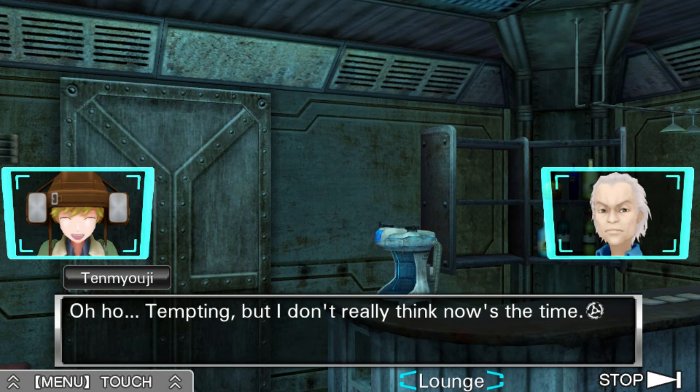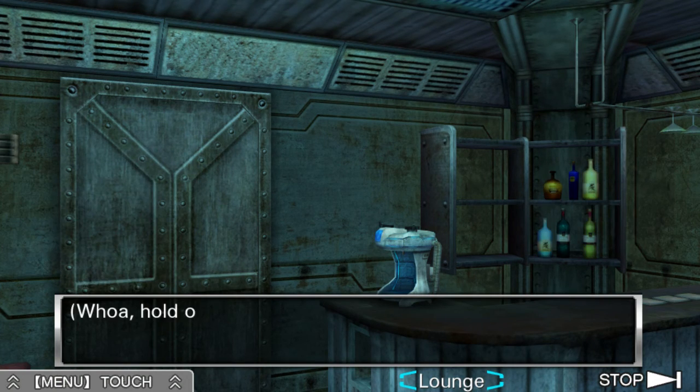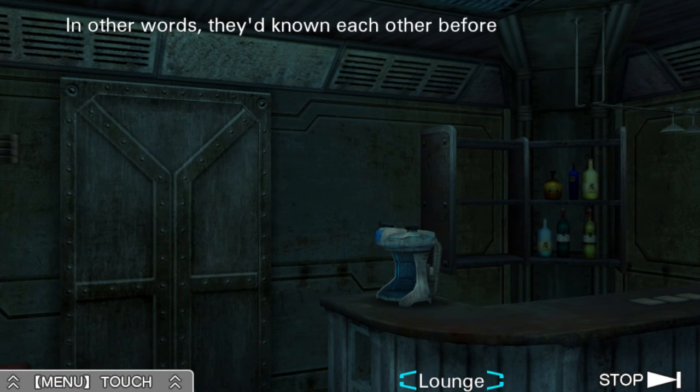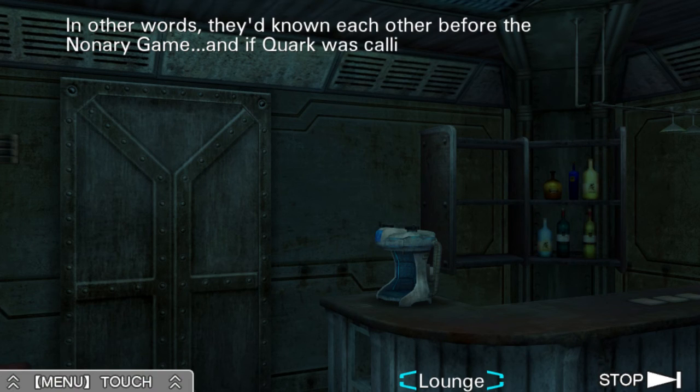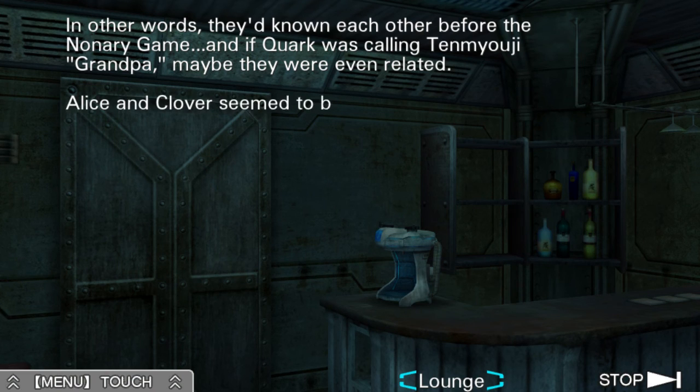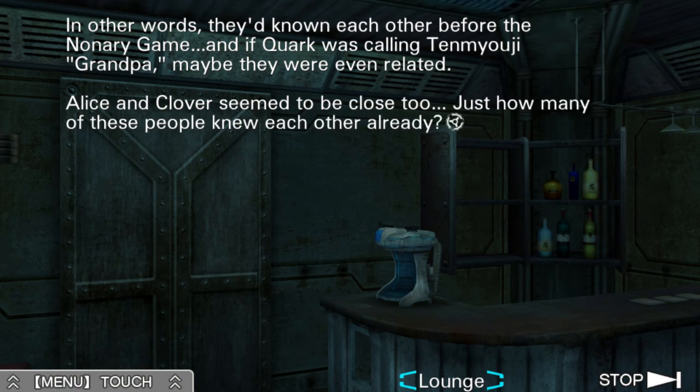Oh, so is he actually his grandson? Well, hold on. Grandpa? Since when were they buddies? Or had they always been that close? In other words, they'd known each other before the nonary game. And if Quark was calling Tenmyoji Grandpa, maybe they were even related. He even knows his favorite scotch. Did he not talk about that, too? Alice and Clover seem to be close, too. Just how many of these people knew each other already?